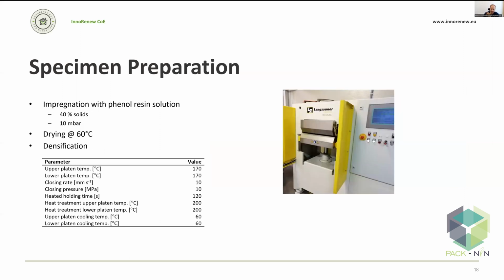The preparation of these samples is basically impregnation under vacuum in a vacuum chamber for a half hour. Then we are drying at 60 degrees for whatever targeted drying time we're looking at. And then the pressing itself is in a hot press like the one on the right. This is a small press we have at the moment. We are upgrading this summer to a much larger one.